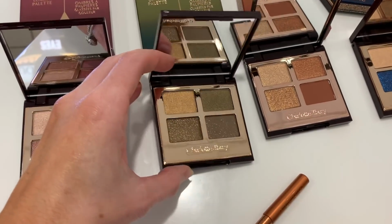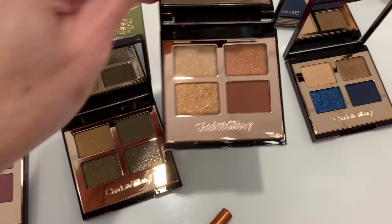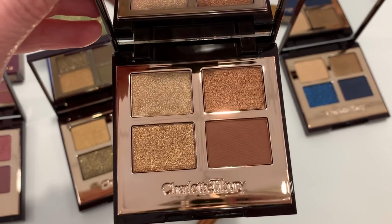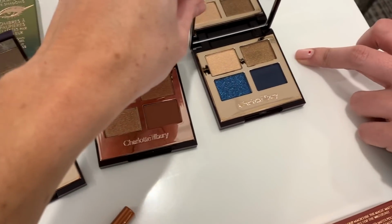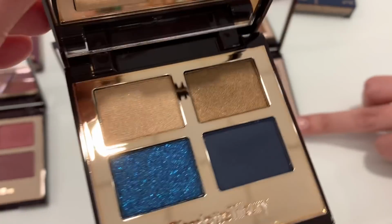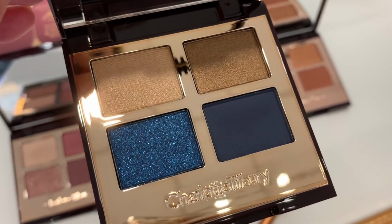I have the chart here on my phone. This is from Charlotte Tilbury Training. It's the eye color matrix. So they pair products by eye color. Of course, I'm going to go through, I'm going to swatch all of these eyeshadow palettes on my arm. That way you can see them in action. But first, I want to talk a little bit about the color theory.